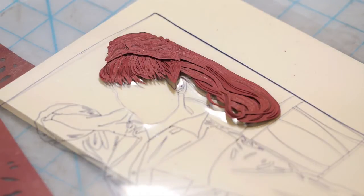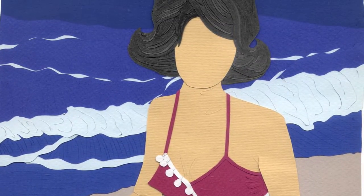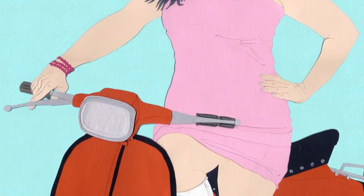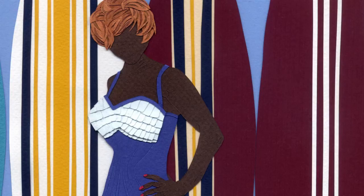I do create a lot of pretty ladies. I do like the pinups. For me, it's all about, I love that time period. I love the fashion. I love what was perceived as beauty back then and how all sizes and all women were beautiful.